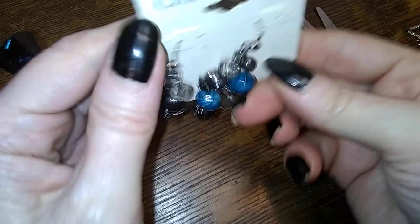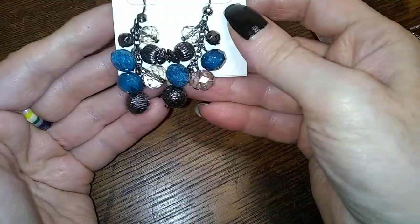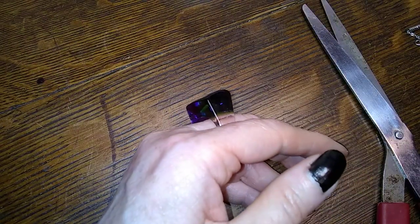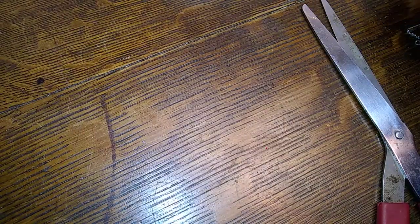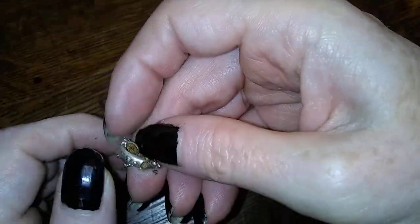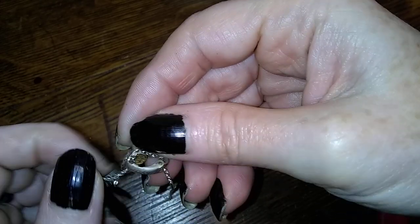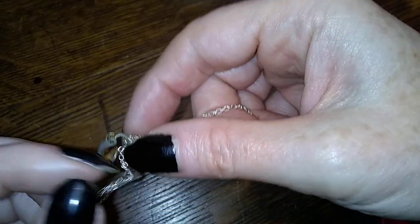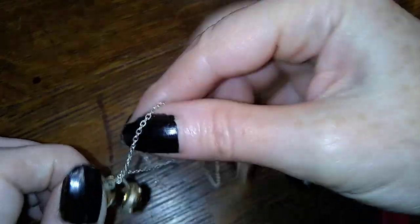That, and then there's these Croft and Barrow earrings. Very nice. Those go in the earring container. Here's a cute one. Oh, what's this? This is a very tiny one. It is very tied up in this earring. It's a lever back.